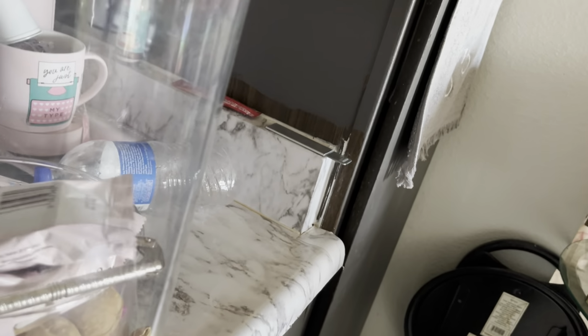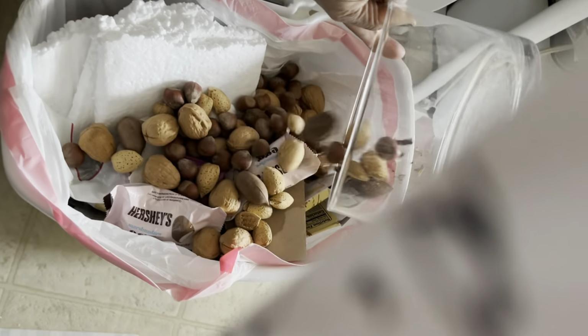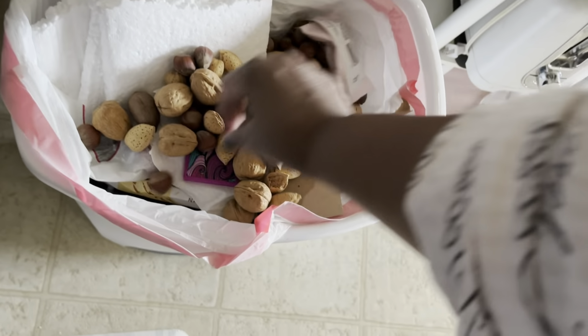I have pillowcases that don't go with anything that I'm going to be getting rid of. So that'll be 2. I'm going to go ahead and dump these old candies and old nuts into the trash. But why am I hanging on to them? It's probably like I had the candy 2 Christmases ago. Wait a minute, a little mirror somehow in here.